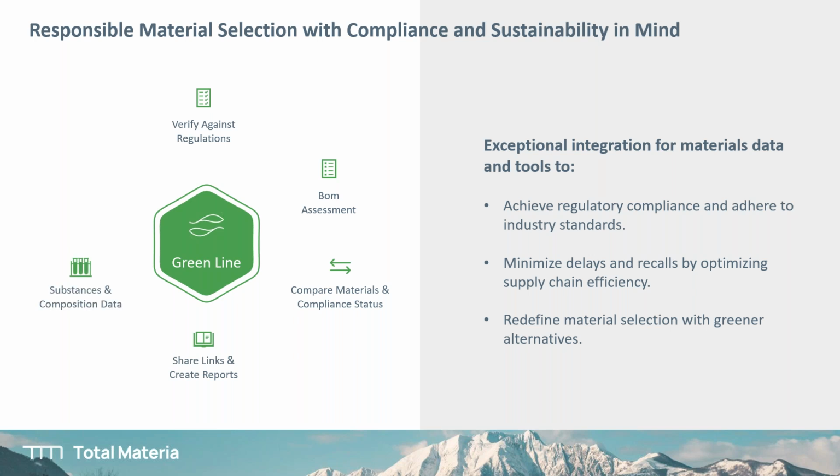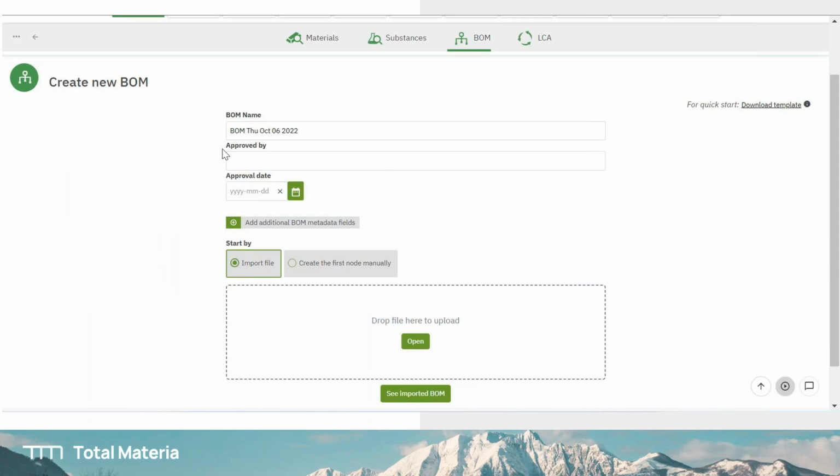You need to share these links and create the reports and substances composition data, which material chemical composition is very strictly highly dangerous for the environment. And so many things that you can see inside Green Line. It's a lot of information, life cycle assessments, and so many things to choose the greener material with Green Line. All right, maybe for 1, 2, 5, 10 materials, it's easy to find it.